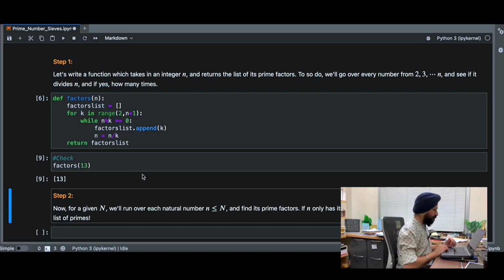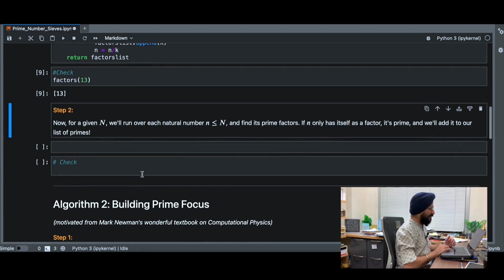Now my second step is for my upper range, capital N. We want to basically run over every natural number which is less than it, find its prime factors through my function factors. If the length of the factors list is only 1, it's prime, and we will therefore add it to our list. If not, we simply move on.